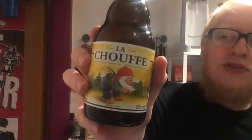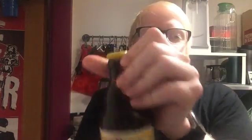So yeah, great little artwork there as always in this lovely stumpy little bottle. And that is the crown, so both label and crown are keepers for damn sure.